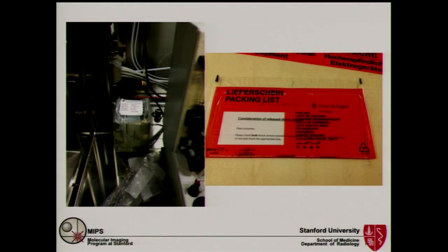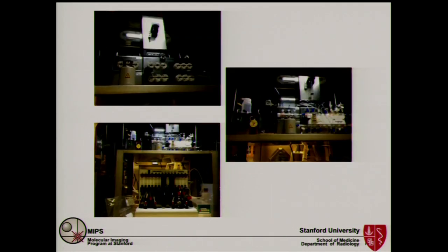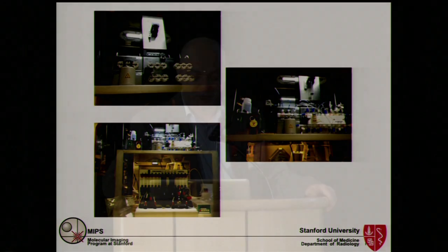So I wanted to show you how these things look like. They arrived at Stanford. This is the gallium generator as it was wrapped and packed and delivered to us. This was the synthesis module as it was delivered from Italy to us, a large box. We went through the process of installing it at the generator before having all the lines attached to it and all the generator and everything else. It's a complicated process, but once you get it started and running, it becomes routine. And I really hope that soon we'll be able to have it as a routine procedure.